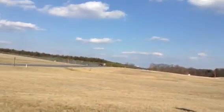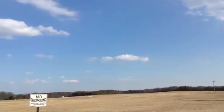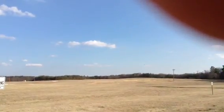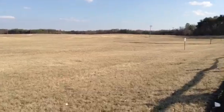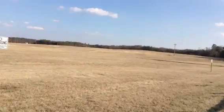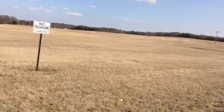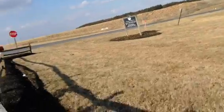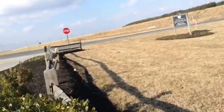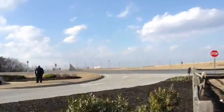Alright, yeah, this is another Southwest, you can tell. It's another Southwest. The only other airline I've caught today is an American and a Delta. What airline is that over there? Right there.